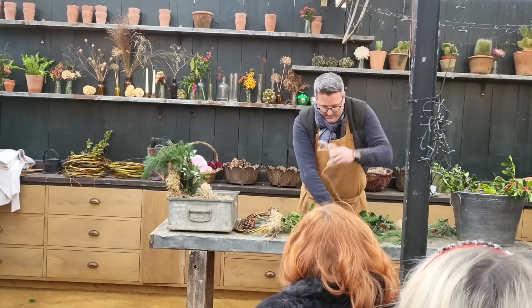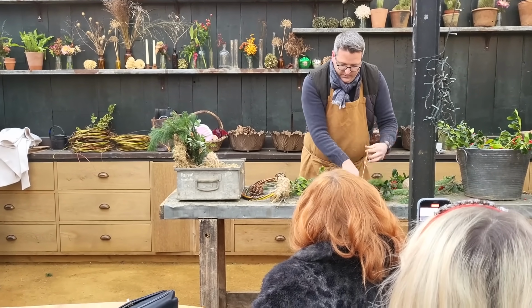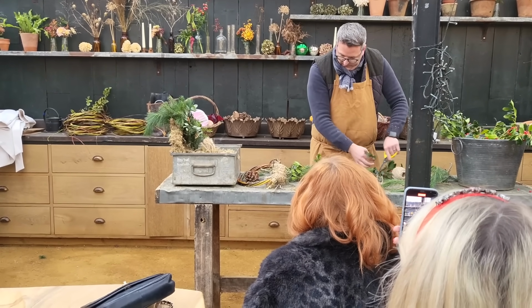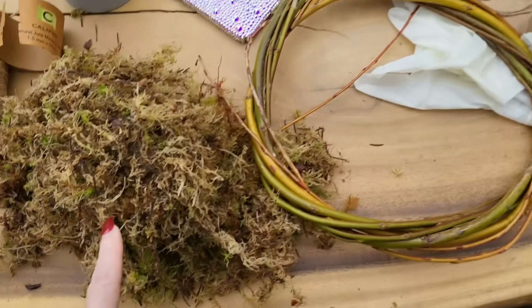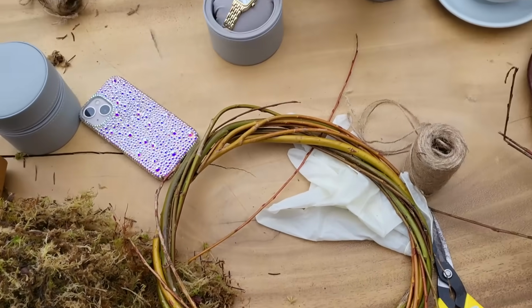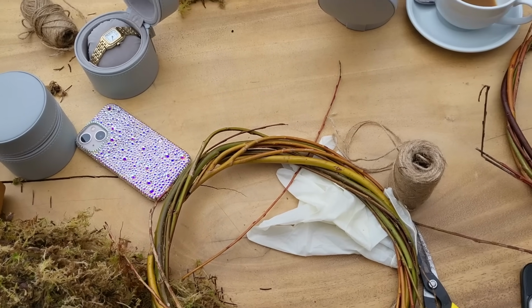So we're building up this crescent shape slowly but surely to make it look rather festive and lovely. And we've got some moss and we're going to wrap it around here, and then once we've done that, they've given us long branches and holly and things like that that we can put on, which is going to be so much fun. Right, so we are carrying on, and so far progress is not too bad.